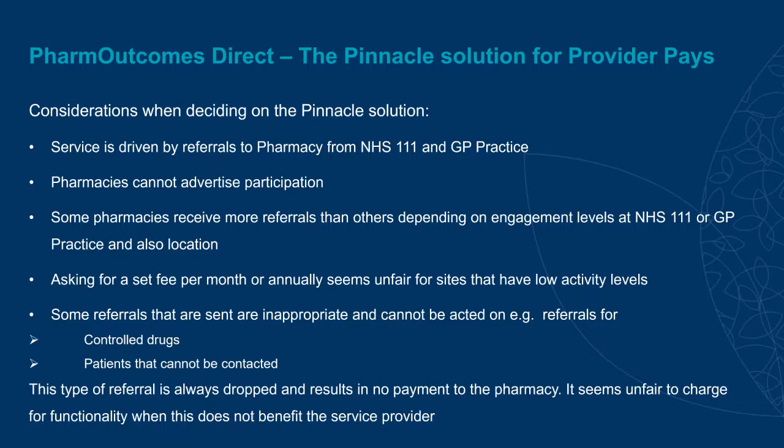But there are patients that get referred to pharmacies that don't attend for a variety of reasons. They may have gone somewhere else. They may have suddenly got better, and they just never show up. So these are all things that we considered when we came up with our model, because of course, when you don't record the follow-up, you will not be paid anything for the service at all.